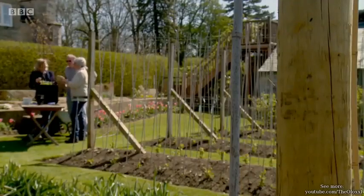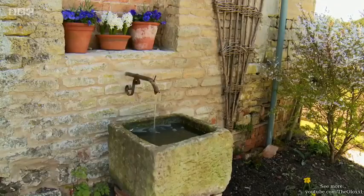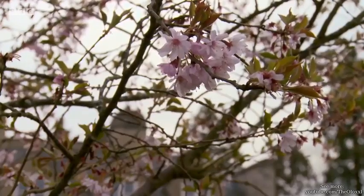Peter and Mel may have been impressed by the landscape grounds here at Easton, but might have to scale back their grand garden plans when it comes to our next property.